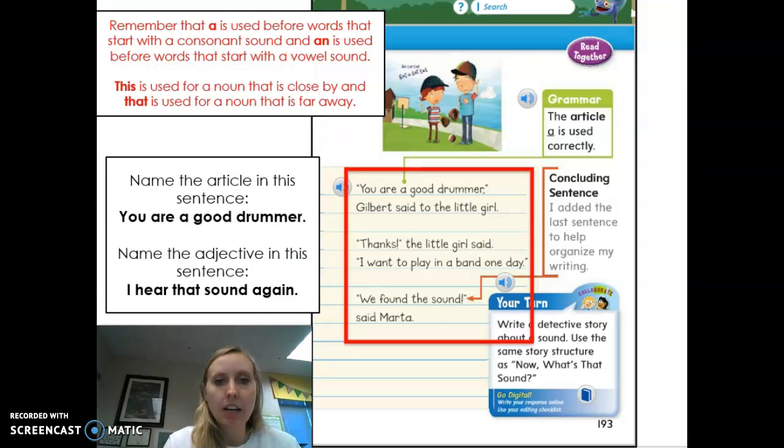Okay, so remember that a is used before words that start with a consonant sound, and an is used before words that start with a vowel sound. You are a good drummer. So the article here is a. A is an article, and an is an article too. Gilbert said to the little girl, thanks. The little girl said, I want to play in a band one day. Okay. So you are a good drummer. What would the article be? Remember, a. So it's a is an article and an is an article.